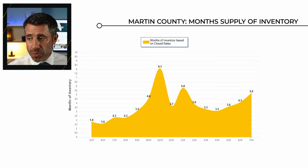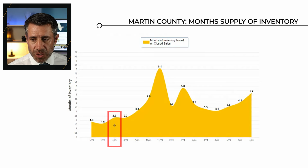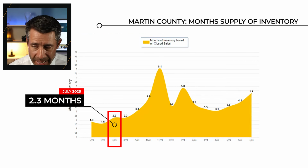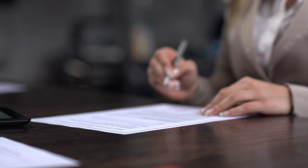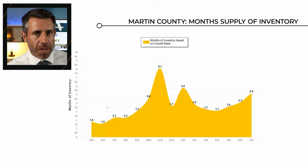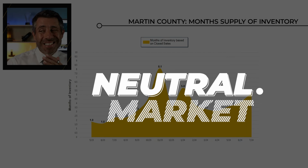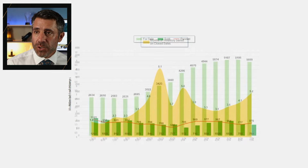But do look back here from 724, we had 5.2 months of inventory. July 23, we had 2.3. So more than double of the inventory again. The good news is, again, the price per square foot stayed pretty level, went up a little bit. Days on market, pretty much the same, right around that 50 or so. So Martin County, condos, villas, townhomes, you're looking at that neutral market, but just kind of peeking up into potential buyer's market. So stay tuned to that.